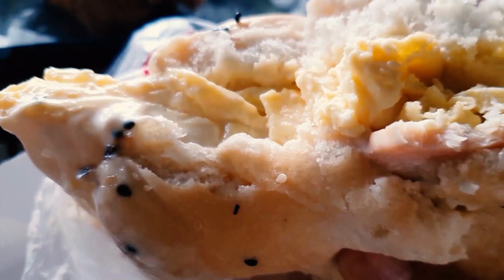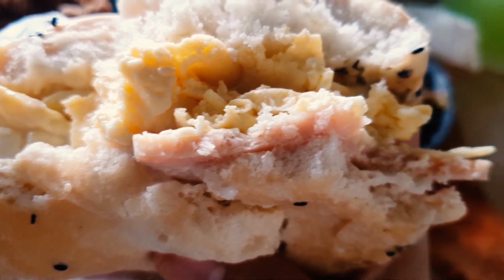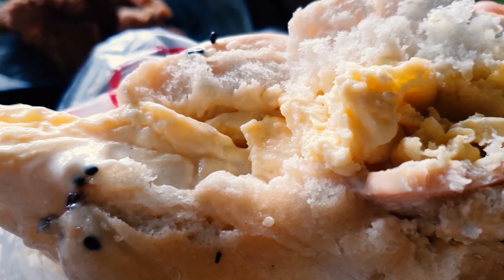Bread itself is really flavorful. It has this very sesame flavor. It just blends so well with the overall flavor of the sandwich. Look how messy I've become because of this sandwich. It's okay because this one's really, really good.